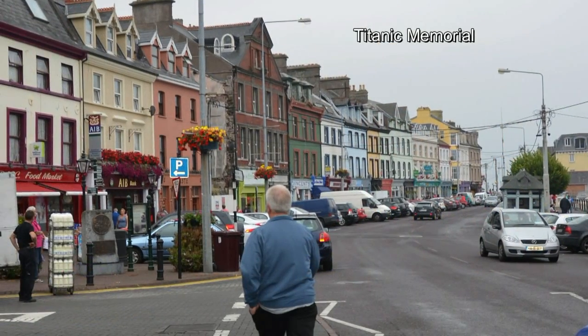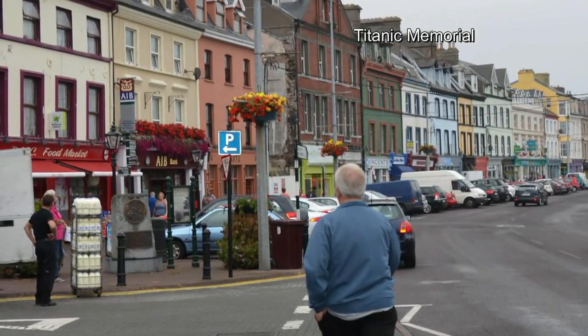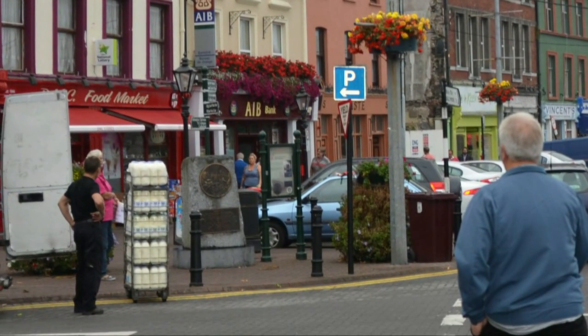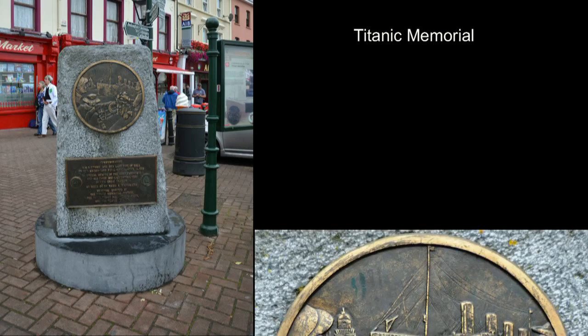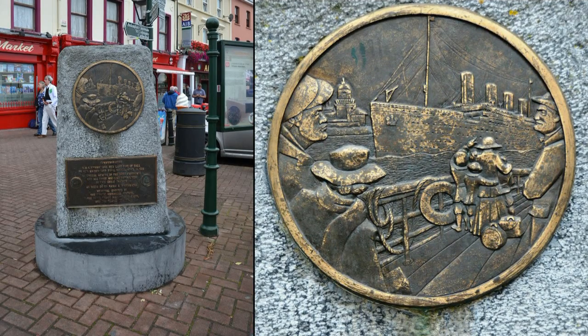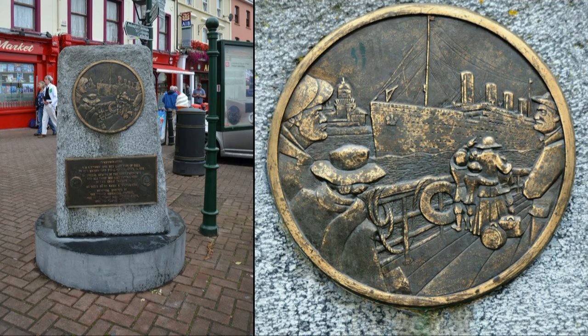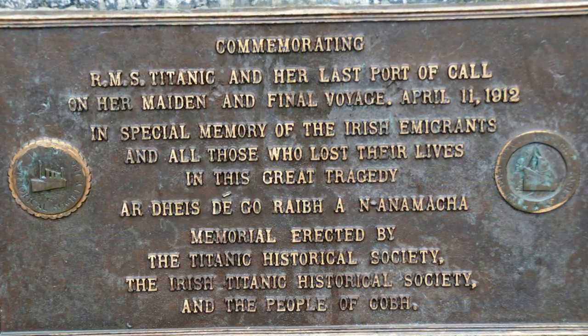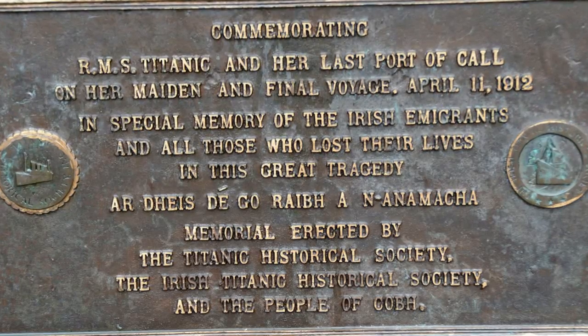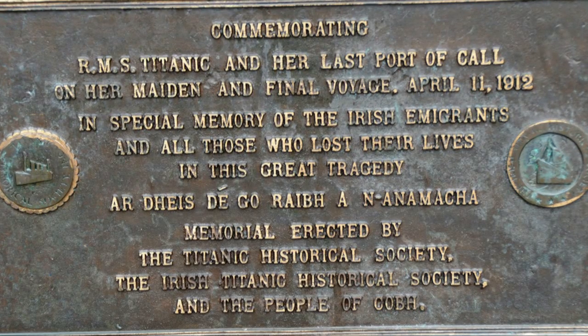Though the sinking of the Lusitania evokes more memories in the history of Cobh, the sinking of the Titanic is also associated with this harbor town. Cobh, then Queenstown, was the last port of call for the infamous ocean liner on April 11, 1912. Of the 123 people who embarked in Cobh, almost all of them third-class passengers, only 44 survived.